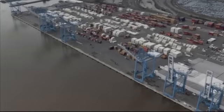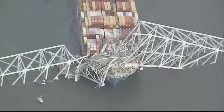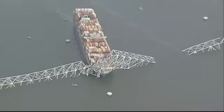While the supply chain may be ready to deal with this disaster, consumers may need to pack their patience. It's going to take longer. Consumers are going to see that perhaps there's a delay in products, and our roads are going to be more congested.